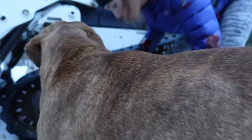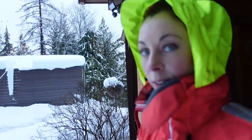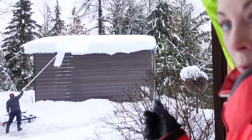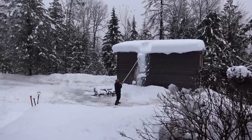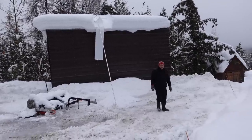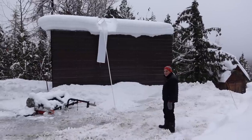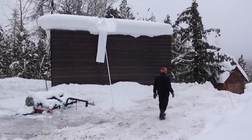Let's put you inside, darling. Come on. While I'm shoveling off the deck, Steve is doing this. There's a sleigh in that pile that I want to get out of there so that we can just run the Bobcat along there at some point. That'll take a really long time. All around this, the grid. You almost need a ladder. Okay, this is exercise. I'll go around the grid, I'll come back.